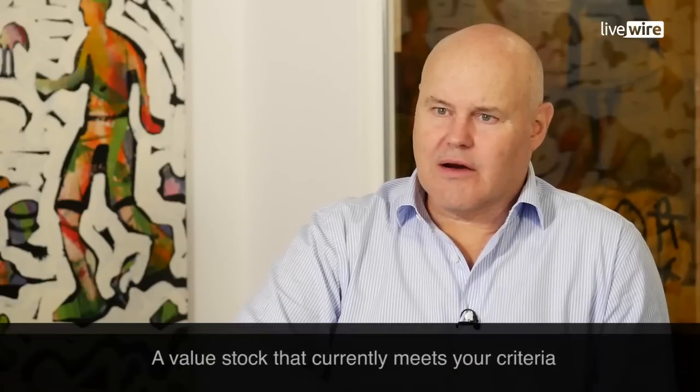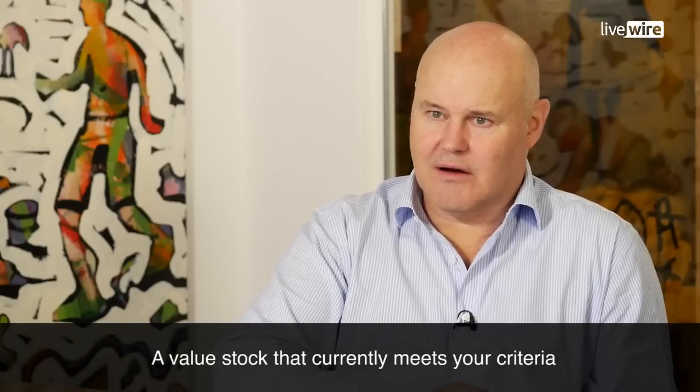The classic characteristics of a value trap are obviously a stock that appears to be cheap but isn't really cheap. And the reason why it isn't cheap is because there are risks out there that you have not assessed properly. An example of that would be execution risk.